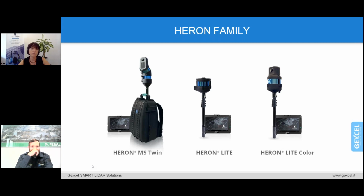HERON collects between 300,000 and 600,000 points per second, depending on the model. It has a 100 meters range with up to 2 centimeter accuracy, all surveyed in real time whilst on the move. The system relies on SLAM technology, which is simultaneous localization and mapping, whose computational problem is exactly constructing or updating a map of an unknown environment while simultaneously keeping track of an agent's location within it.